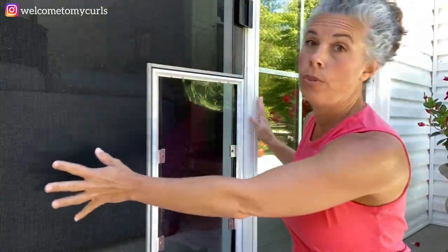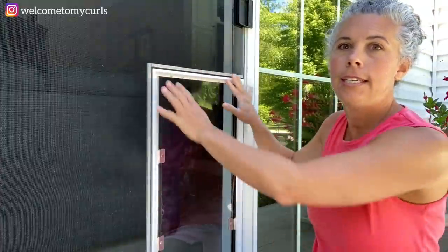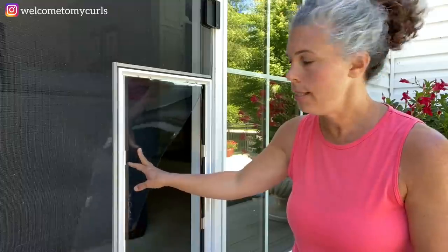This is our actual screen door. You're not buying the screen door. The screen door you must already have. All you're getting is this doggy insert. The dog door swings both ways.